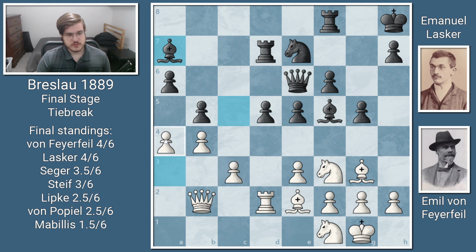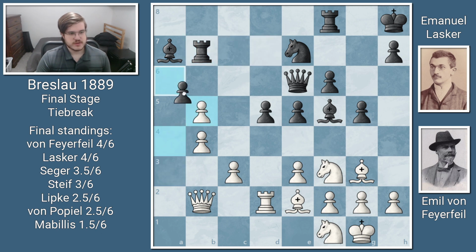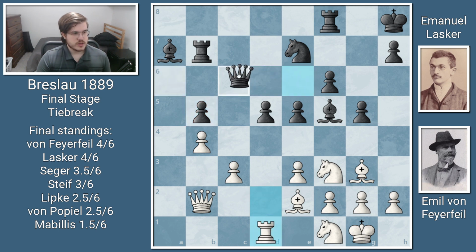He starts trying to look for something with a4. Okay, this pawn is under-defended. Rook to b7 defends it. A captures b5, a captures b5, and now rook down to d1. Queen to c6, and now knight 1 to d2.